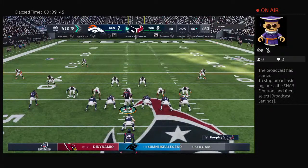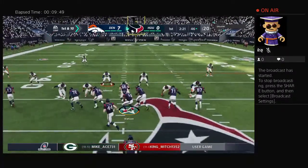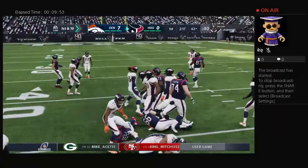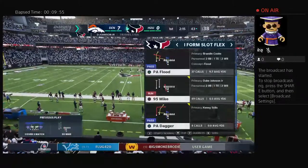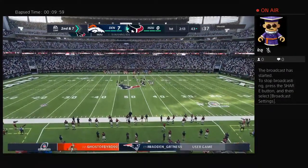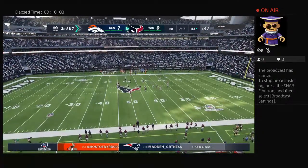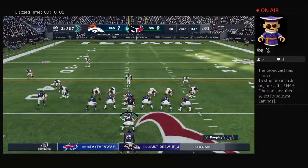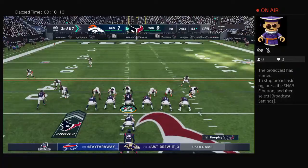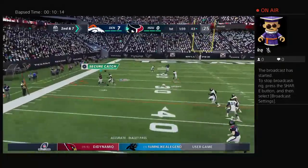So a 1st and 10 now in Denver territory at the 46. Watson to give. This is Johnson. And he's going to be met at about the 43. A gain of 3, second down. But from an offensive perspective, that was a tough run because he only picked up 3 yards. But let's flip it over to the defensive side. They now have the advantage. Three 3-yard gains. That means they're punting the ball likely on 4th down. That's what you're looking for when you're playing defense.